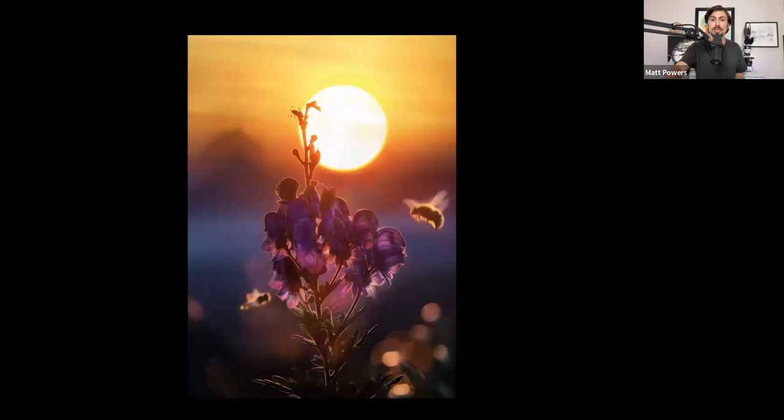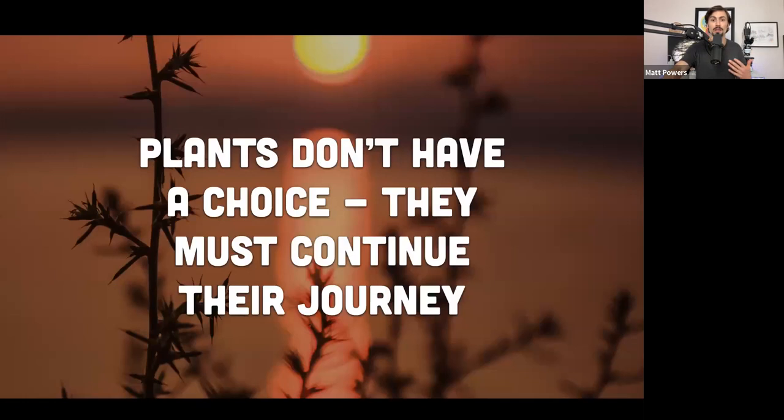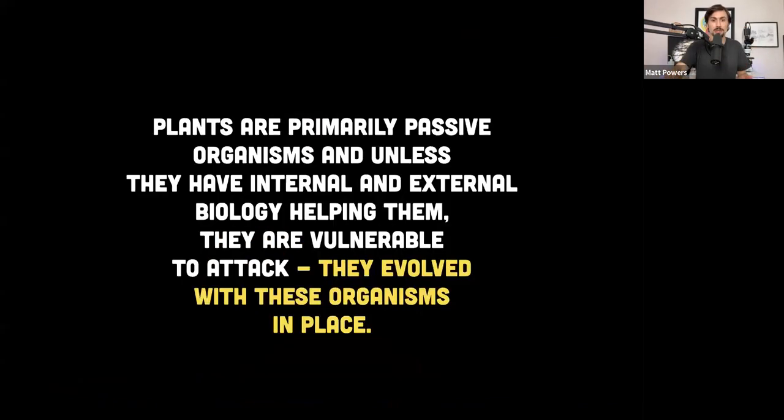If they're photosynthesizing and they're not processing their sugars within the time allotted for them, they have to continue their journey. They don't have a choice. They're plants. The sun's going to come up again. And when you're powered by the ambient environment, you're unable to turn off that flow. And so it stacks up. So the reason there's so many monosaccharides is because it's not being able to process them fast enough into polysaccharides, and they're building up, leaking out of the plant, and they can be sensed up to kilometers away by the pests. And this is why the locust swarms come and they destroy the plants.